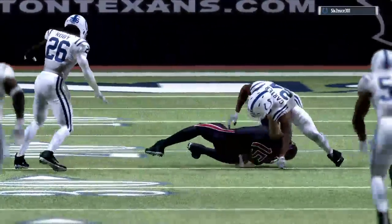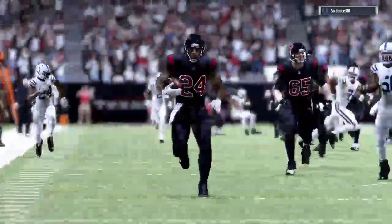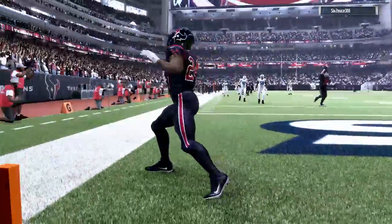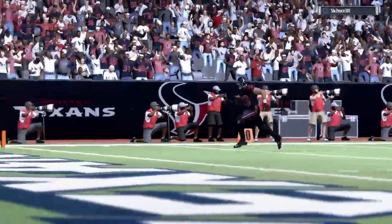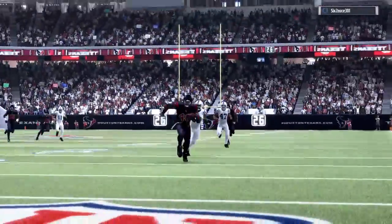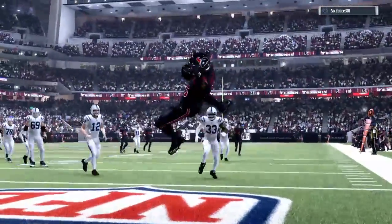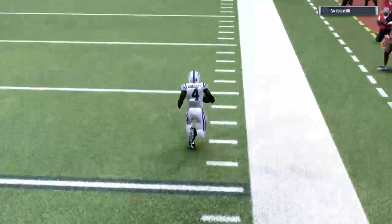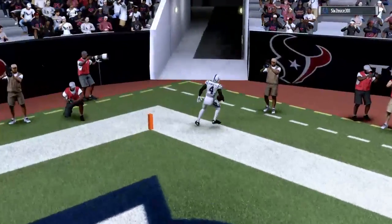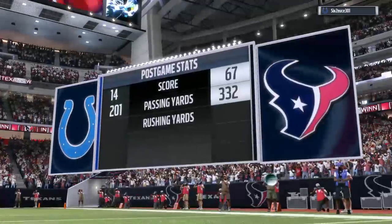So for the Texans, it's back-to-back victories now after the Week 1 defeat as they move to 2-1. And they'll get a few extra days to get ready for next week where they take on the Washington Redskins. Meanwhile, for Indianapolis, the early struggles continue as they'll sink to 0-3. And they'll get the extra week to think about this one as they return to action in 2 weeks' time.